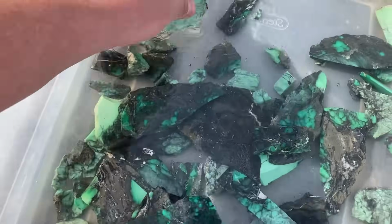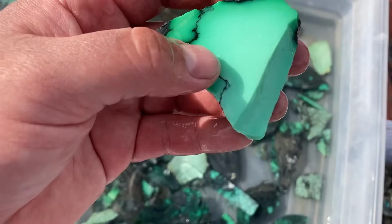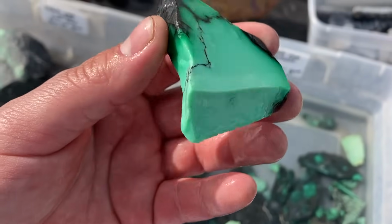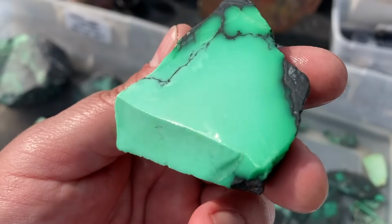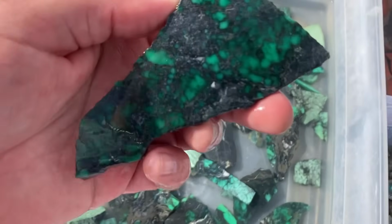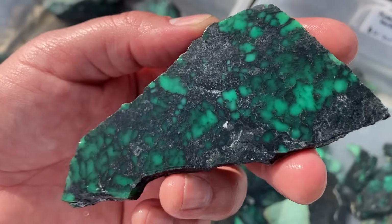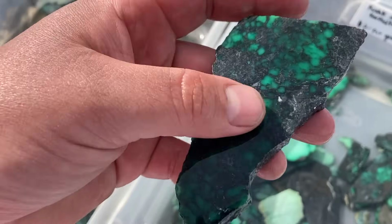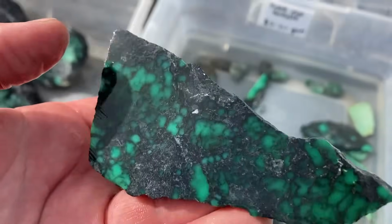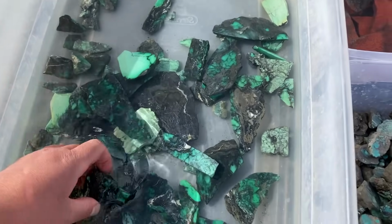I do not. My favorite style isn't the kind that are solid like that, because you can't tell that it's the Iranian. When it's like this, you definitely can. And so you kind of want some of the matrix. When I first saw this stuff, I thought it was all stabilized because of the white little webbies in there. But most of it's not. I think all McKay's is not.